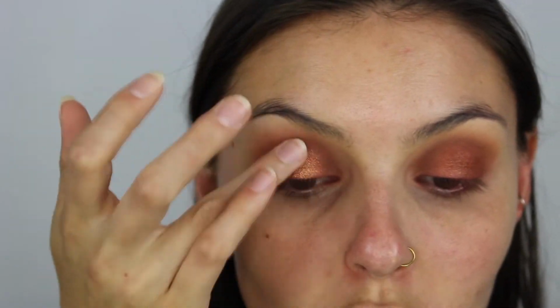Give that some dimension. I don't know if I'm gonna do a wing. I don't really feel like doing a wing. I don't really feel like taking that off later. Yeah, I'm not gonna do a wing. All right, I am gonna zoom me out though now.